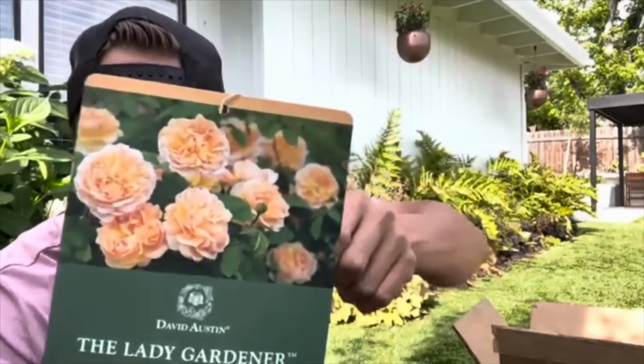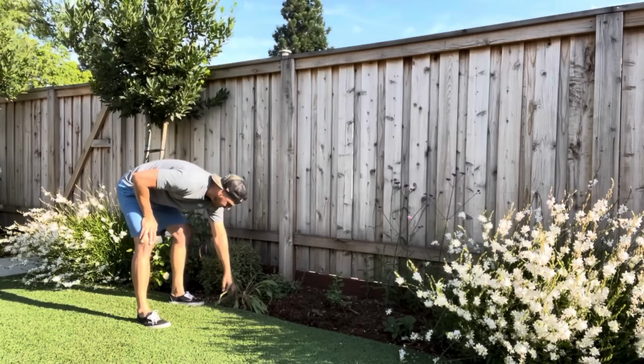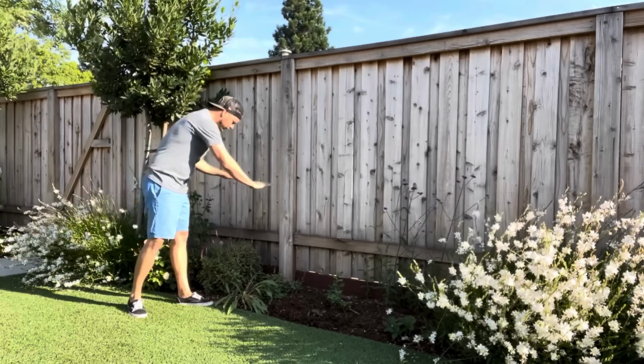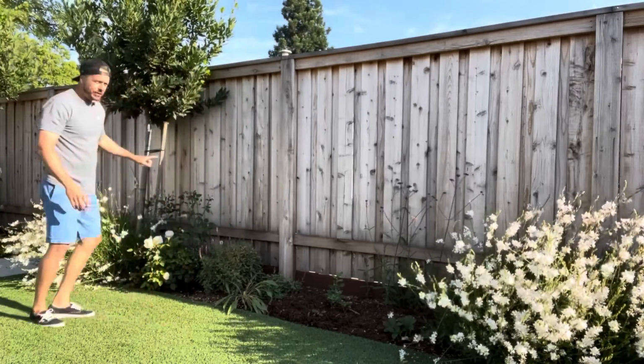Really excited about this one. I got some more salvia caradonna, and then again, another echinacea, a sad echinacea pallida. But again, these are going to be really filling in this side of the garden, and then this will be tucked in between it. This is another rose.